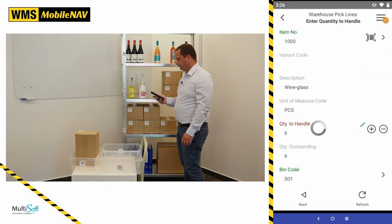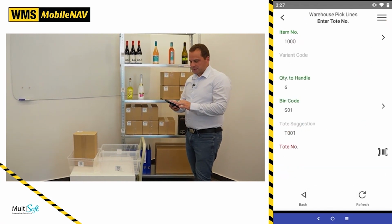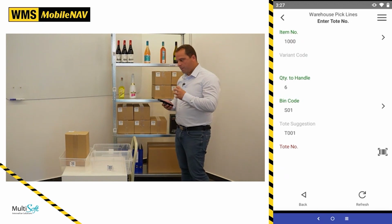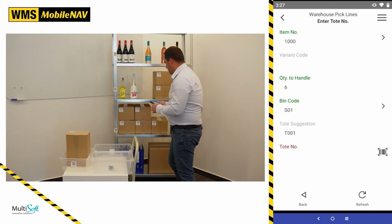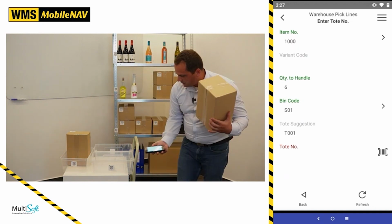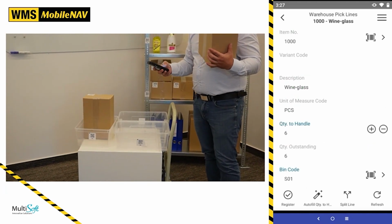As you can see on the device, the tote suggestion is already displaying that this particular order can be put in the T001 tote, because this can be combined with the other sales order. But since it doesn't fit into that tote, let's imagine it that way, I will use a different one. So I will scan the T002 for now. The system allows me to do that, and I can register that line.